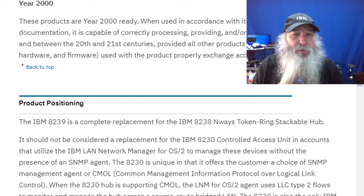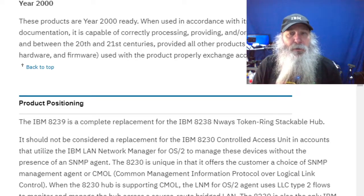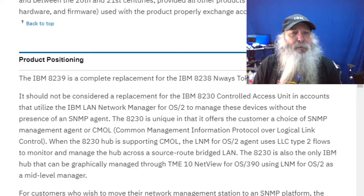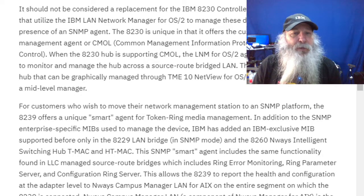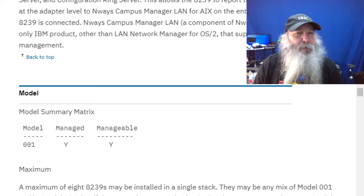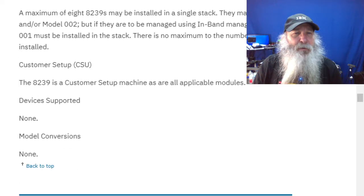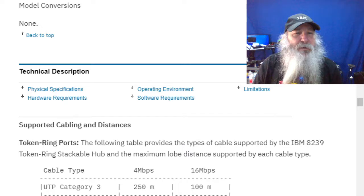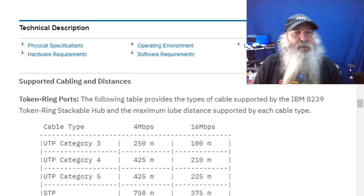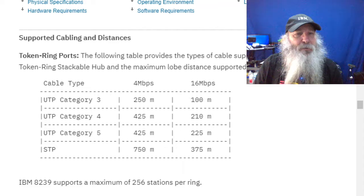This unit, as it shows here, was a replacement for the IBM 8238, the unit that preceded it numerically. And then they talk about what it doesn't necessarily replace from that, but it is a very full featured unit. And okay, we have the summary. I thought this was a little bit longer of paging when I was reviewing before. Or maybe I just zipped down towards the bottom a little bit quicker.